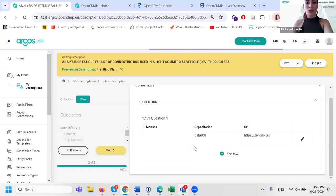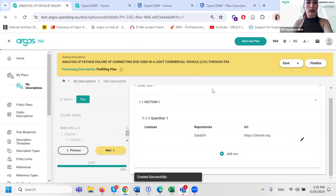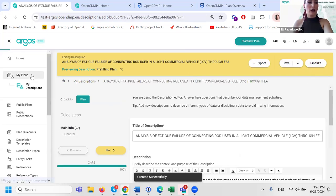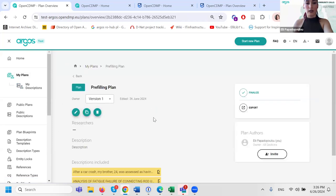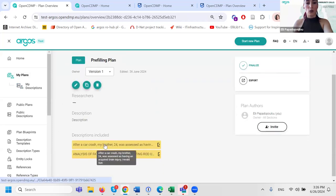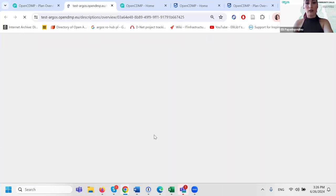And then if I go here, I can see that more things were pre-filled as well in the template that was as a table. This template was providing a table to fill in. I can save, and then I can also finalize. And then I can see what I did here. I can open it again, check it, and continue working on it and adding comments.